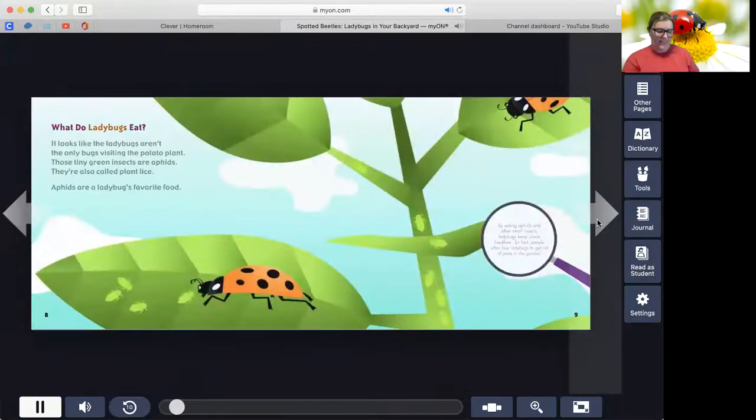What do ladybugs eat? It looks like the ladybugs aren't the only bugs visiting the potato plant. Those tiny green insects are aphids. They're also called plant lice. Aphids are a ladybug's favorite food.